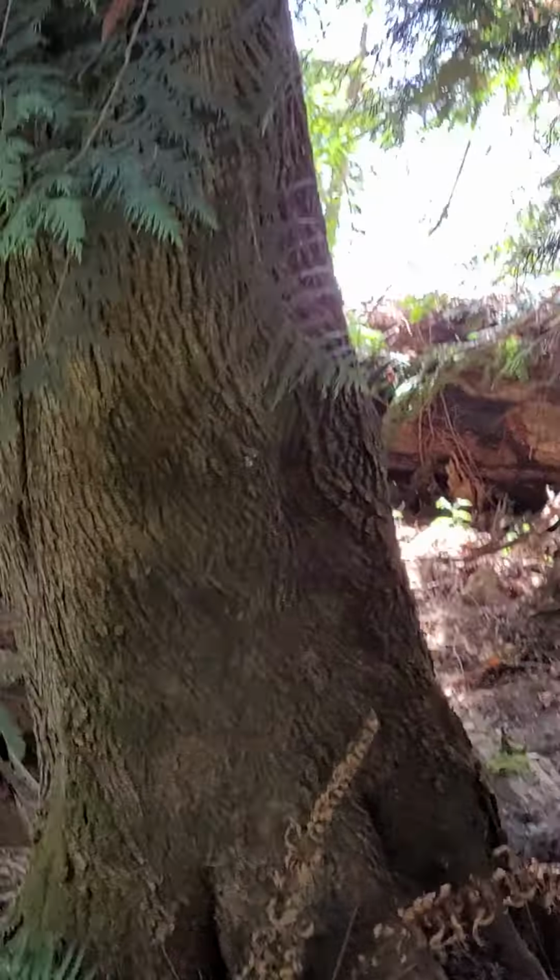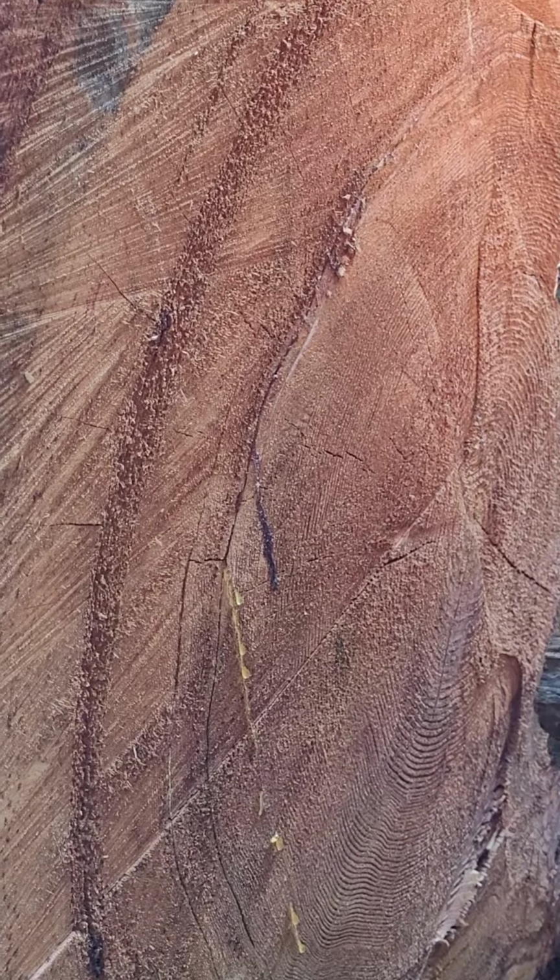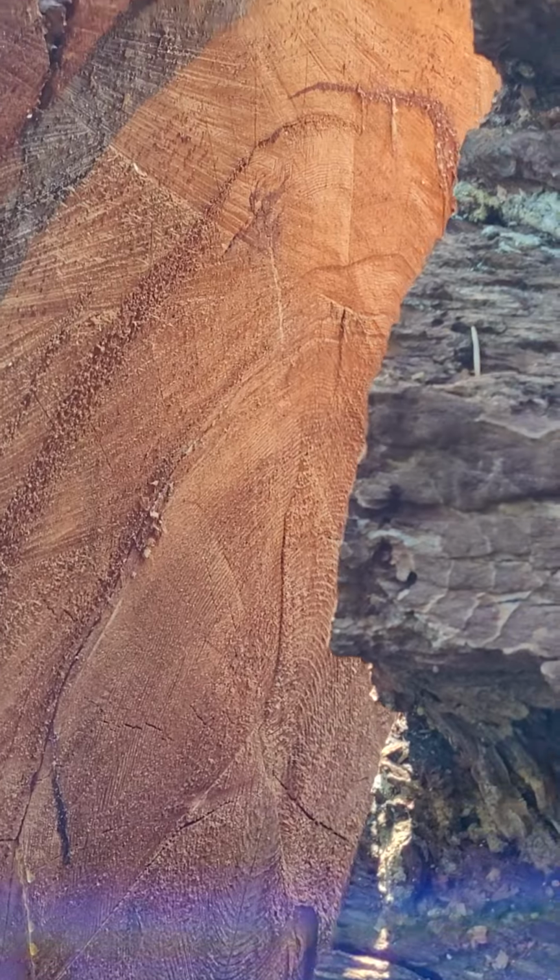So I think we got about, oh geez, I don't know, what do you think? 6, 7 cords right there. Now, you see, I know what you're all thinking. It's an old growth, it needs to be milled, but you can't because it's rotten. Well, it's not rotten, but it's punky enough that it's no good for the mill.